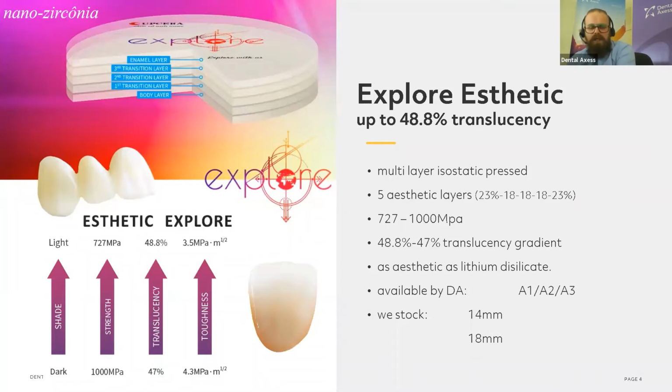And why is that so important that you have those transitions? First of all, we wanted to see a material that would be very aesthetic, going from a translucent and light incisal on the enamel side, all the way to a more dense, opaque dentine, like the shades of a natural tooth. Not only that, it also has to do with your strength.